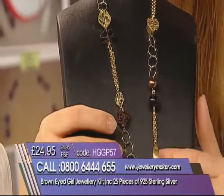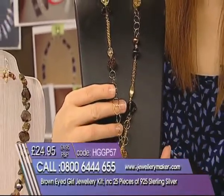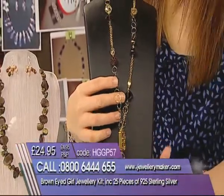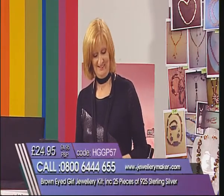I just thought they had a shine to go with the chain. And you actually bought these at home, did you, Debbie? These kits? Yeah, I bought the kits myself. So that is really, really fabulous.